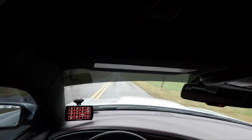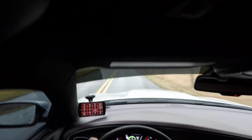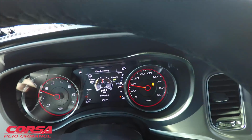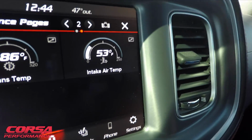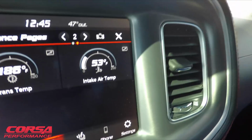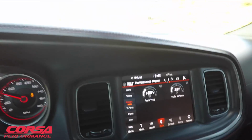Stock airbox, stock exhaust. Temperature outside is about 54 degrees. Our intake air temperature on the stock airbox, 66. It's been hovering high 60s, low 70s. With the Corsa cold air induction, we're about high 40s, just under 50 degrees here. Cruising, going about 40 miles per hour, and there's our intake temp, 53 degrees, but holding strong. Even when we slow down, still holding low 50s. The Corsa cold air induction is doing its job. It's getting a lot more cold air in.